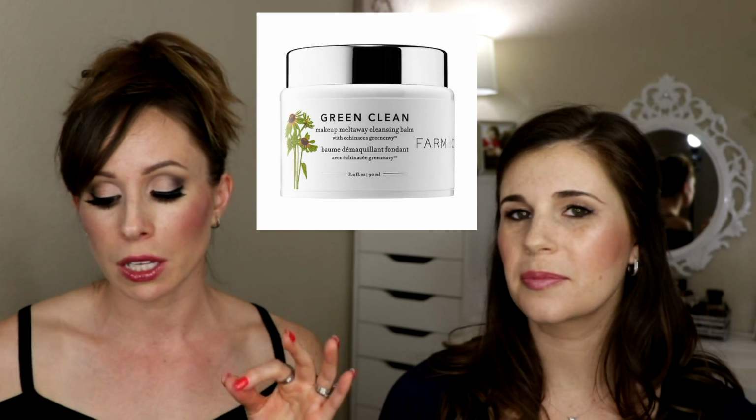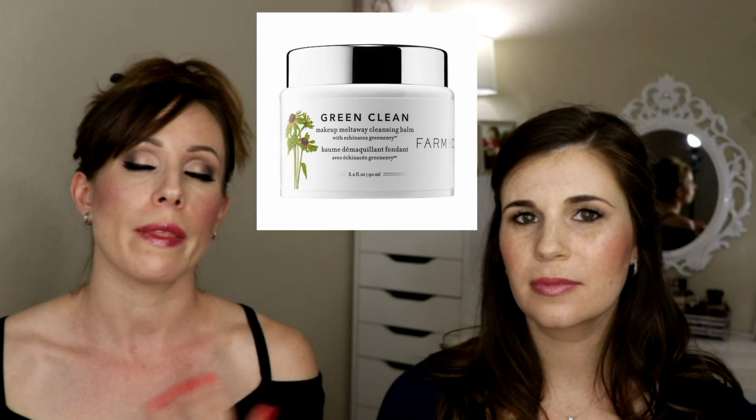Something to take your makeup off. Pharmacy has come out with a Green Clean Makeup Melt Away Cleansing Balm, and that's how I wash my face. I do what's called a double cleanse. So first I take some sort of makeup remover, not a wipe or a liquid, but some sort of balmy type thing to melt all my makeup off, and then I go in and actually cleanse my face, aka my skin, with something else. And so I want to try the Pharmacy one because I've heard great things. I've heard a lot of people say that they enjoy it, and I'm going to be out of what I'm using right now anyway, so I'm going to definitely be picking that up.